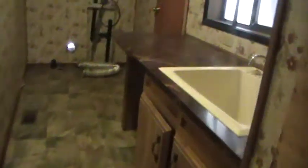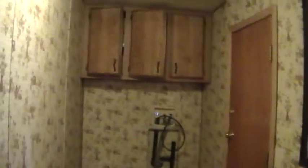We have some new flooring in the laundry room and the mudroom, a big sink, and again, more storage space. As you can see, there's lots of storage space throughout the whole house. This is the bathroom. Bedroom has a built-in desk area for homework, possibly a computer, a work area. This is a nice room with two windows. Again, standard closet. A little bit larger room.